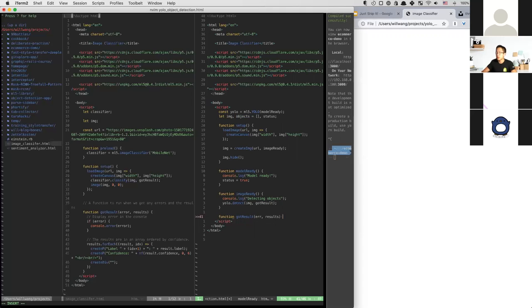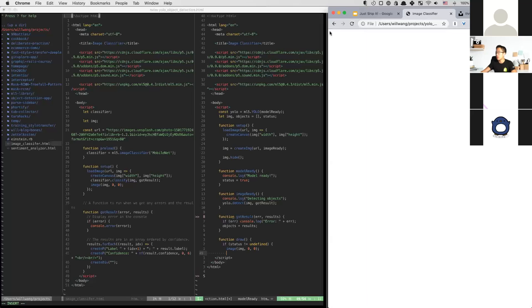We can have this take error and results, and let's say if error, then let's console.log error. Otherwise, let's do objects equals results. And finally, this will draw our bounding boxes on our original image. So we're going to check our Boolean variable to see whether or not our algorithm has finished running. So if status is not undefined, so if our Boolean variable says it has finished loading the image, we're going to add our image to the zeroth pixel corner. So again, we're loading the image up into this corner up here.